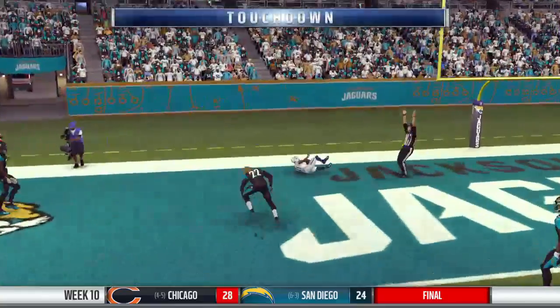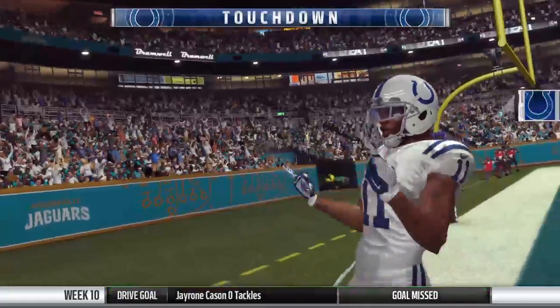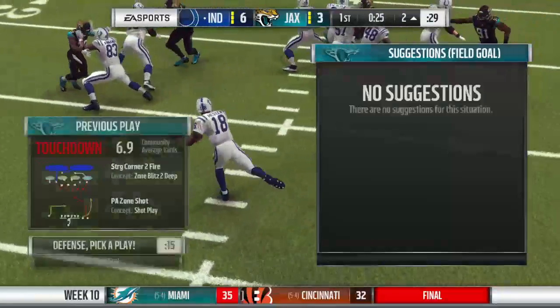And that is caught. Touchdown, Indianapolis. Tavon Austin, his third touchdown now on the year. And the Colts are going to take a first-quarter lead.